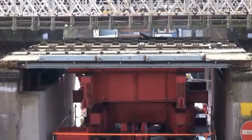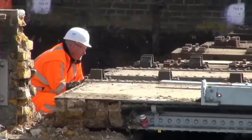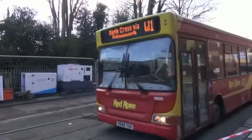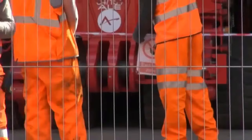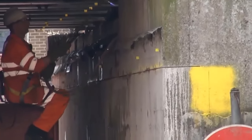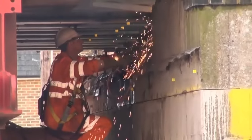Design challenges were tackled with a hands-on spirit, ensuring that the new bridge not only met modern standards but also paid homage to the Victorian-era architecture that defined the original structure. This collaboration between engineering expertise and respect for heritage showcases the harmonious blend of innovation and tradition.